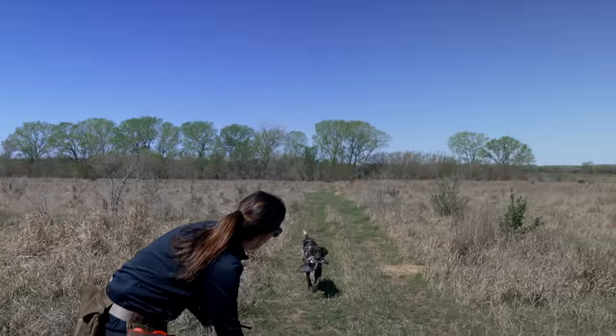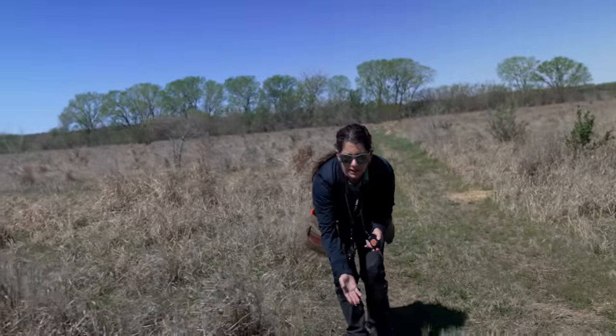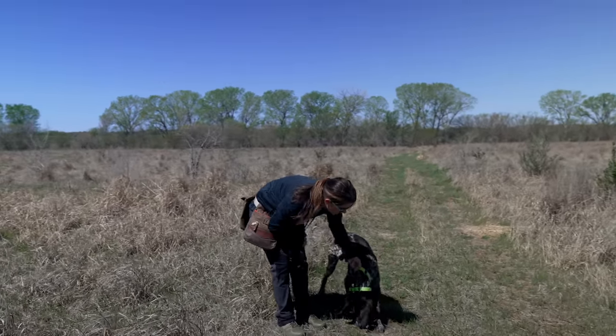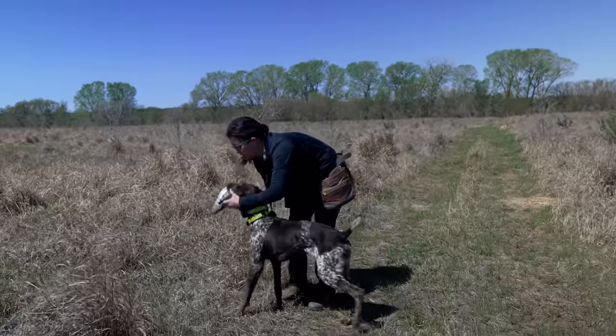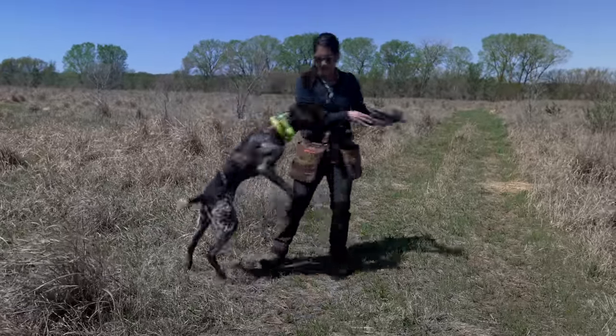He was super proud, wanted to take it the other way. Right here, Hex, right here. Bring it back, buddy. Good job. Get a hold of his collar, keeping his head up so he doesn't set it down or munch on it. If he starts doing some munching, I'm just going to take that bird from him. Good job, buddy.